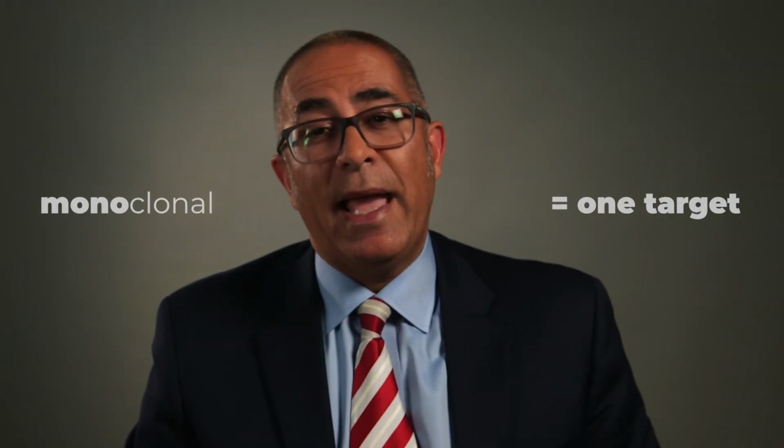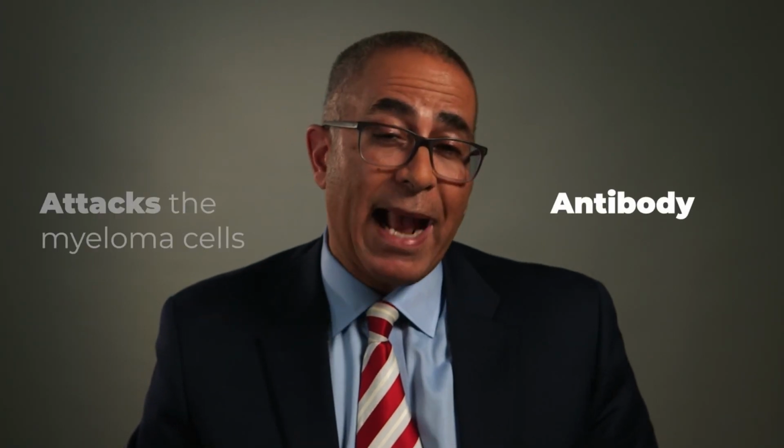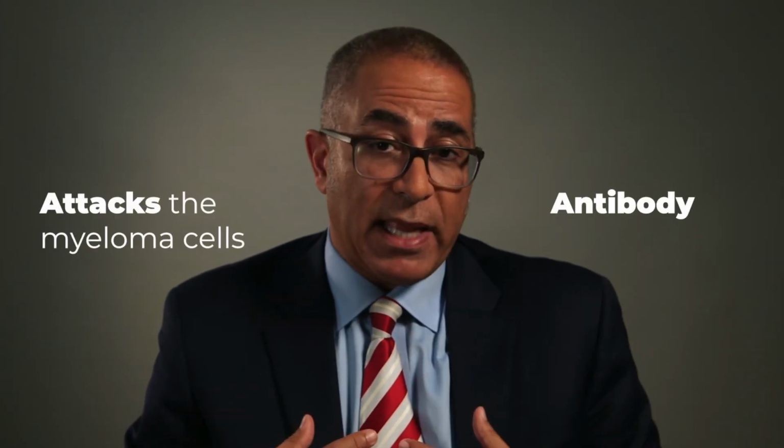The next class of drugs are known as monoclonal antibodies. This is really a form of immunotherapy where we can employ a patient's own immune system to destroy their multiple myeloma. It is called monoclonal because it has a target and is an antibody because it acts much like our own inherent antibodies that are designed to attack things that could cause harm to the body.